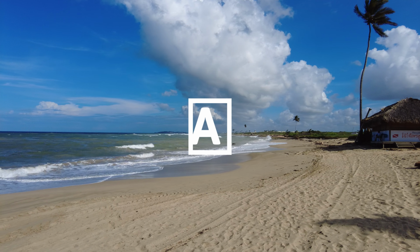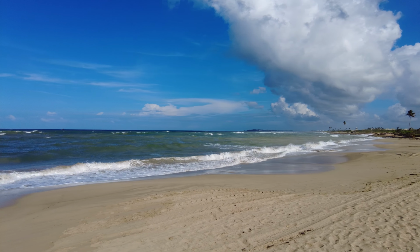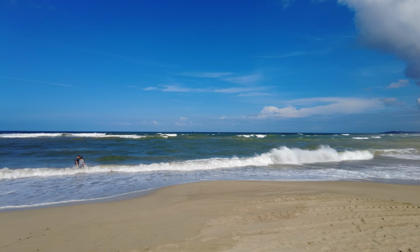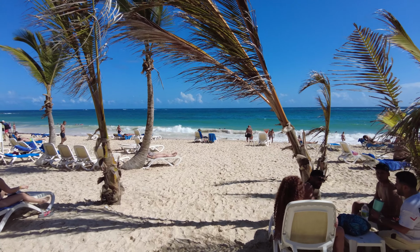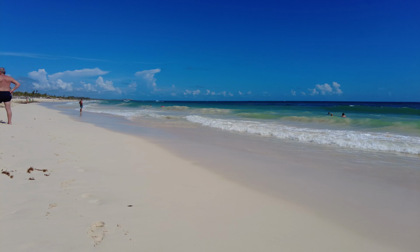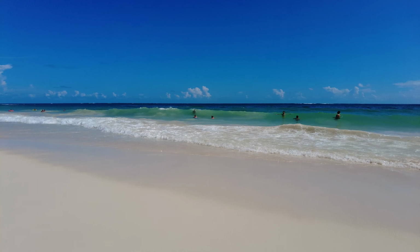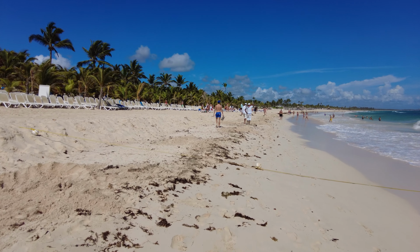The Riu Alto area beach is not the prettiest looking. The water is darker, a little rougher, and the sand is more brownish than the beach of the Riu Republica. The Arena Gorda area has, in our opinion, one of the most beautiful stretches of beach in Punta Cana. Some of the most famous hotels in Punta Cana, like the Hard Rock and the Royalton hotels, share this same beach.